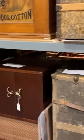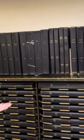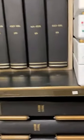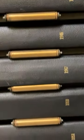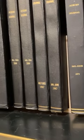Okay, so now we're going to head into the stacks. We're going to first stop over here at just a small portion of our newspaper records. These are the Auburn Journal from 1920 to 1976. We have older issues of the Auburn Journal, as well as the Placer Herald, Placer Argus, Placer County Leader, Placer County Republican, Colfax Record, the Roseville Press Tribune, and more. Most are in this bound format, but we also have a lot on microfilm.